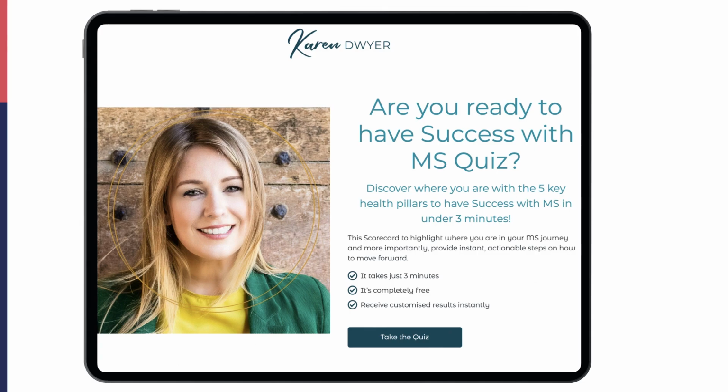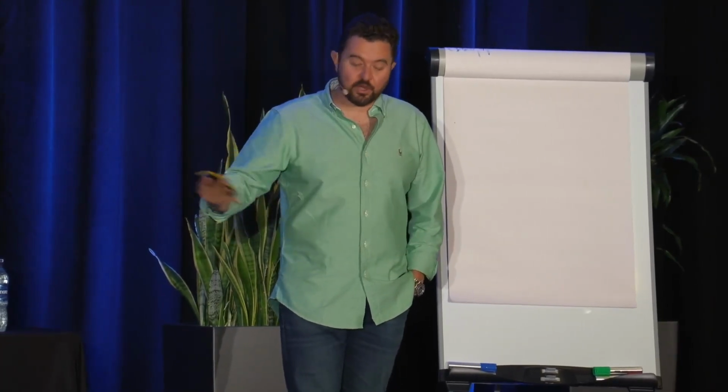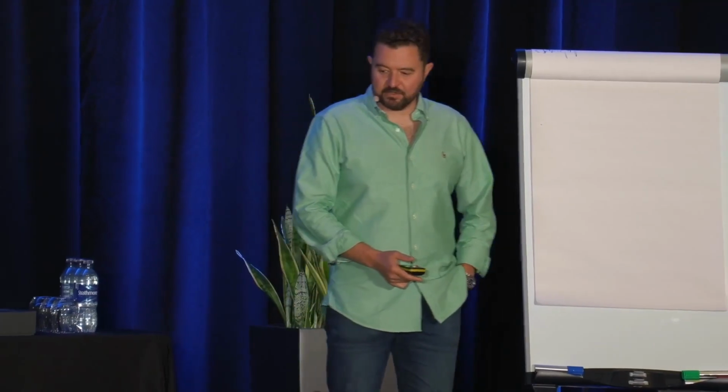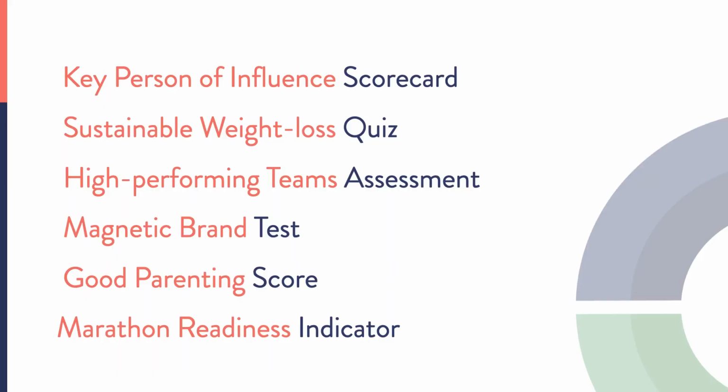Here's an example. Are you ready to have success with MS? Hugely successful scorecard from Karen Dwyer for people who've got MS. They want to know whether they can get their life the way they want it. Now, you don't have to necessarily call it a scorecard. You could call it a quiz, an assessment, a test, an indicator. Any of those sorts of things will work as well.